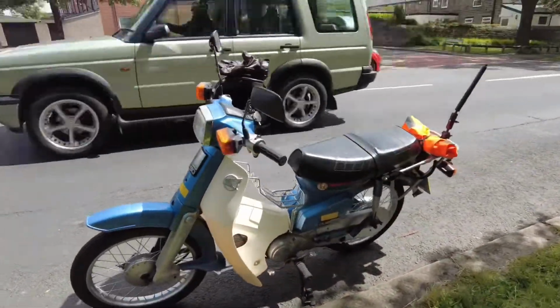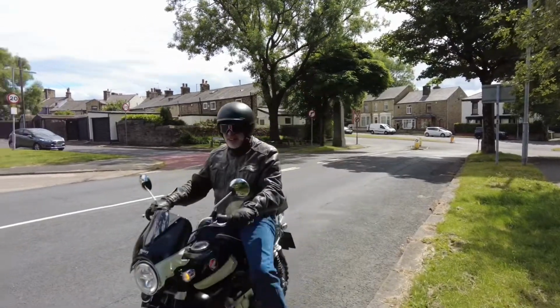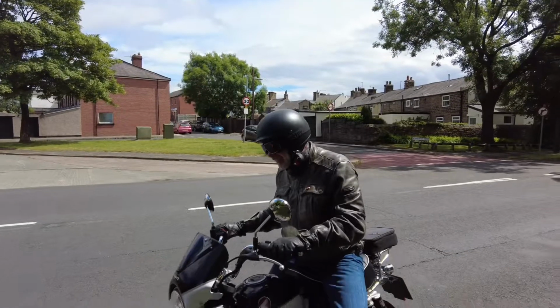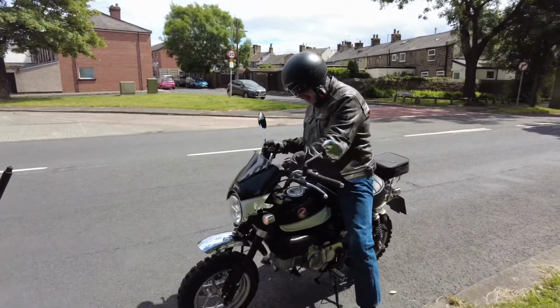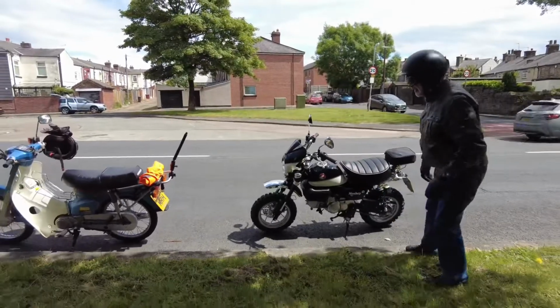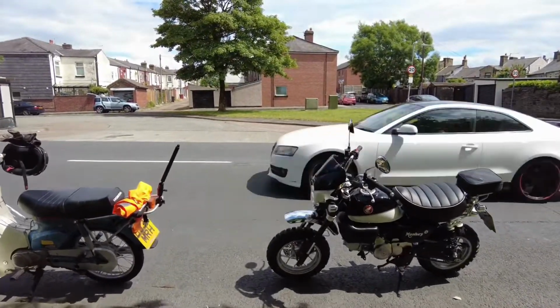Viva the Monkey Revolution. And here comes Monkey Mark. Here he is. Viva the Monkey Revolution. All right, brother. Nice to see you. You all right, brother? How you doing? Not so bad. Look at that, just to show you them side by side, the Monkey and the C90, from the same historic family.